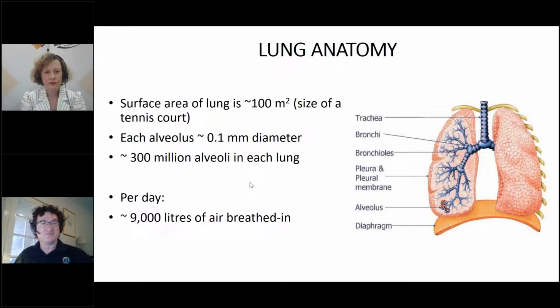There's a little bit of trivial information in through there. Each alveoli is thereabouts 0.1 millimeters in diameter. There's lots of them. There are about 300 million of them, and they have a huge surface area to allow for that gaseous exchange. They're about the size of a tennis court, and you breathe in thereabouts 9,000 litres of air. So there's 9,000 litres of air which would otherwise naturally be protected by various mechanisms to allow you to get the oxygen exchange down in the bottom of your bunch of grapes. And we'll come into those protective mechanisms in a minute.